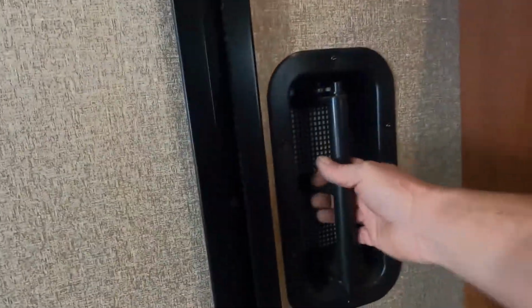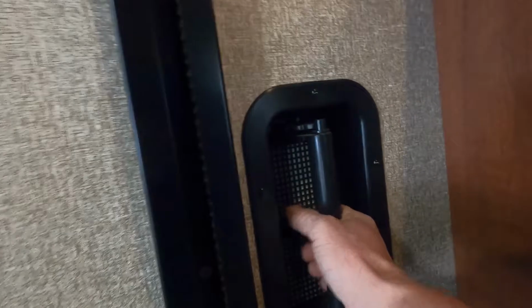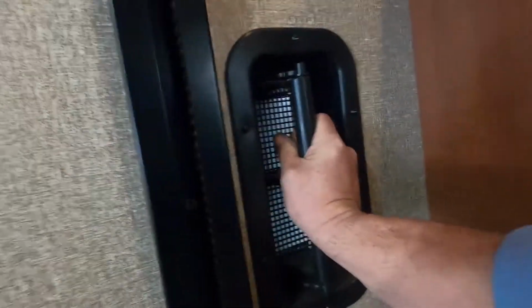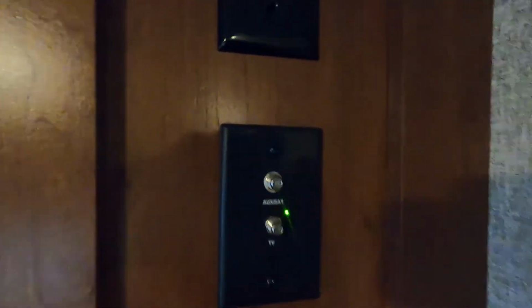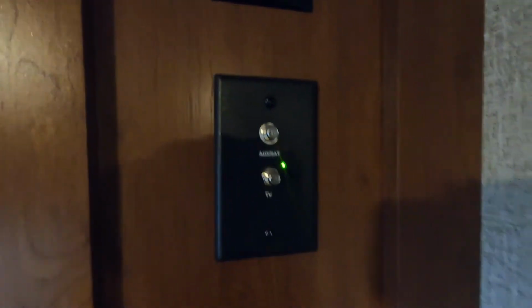Here's the vents for inside the toy hauler, garage area. Simply press out on that and that'll open up. Up here it is prepped for a TV. What I want to mention here is if you hook up a TV, before running your digital channels, press in to make sure this green button is on. It's a digital channel enhancer. It allows you to pick up more channels.